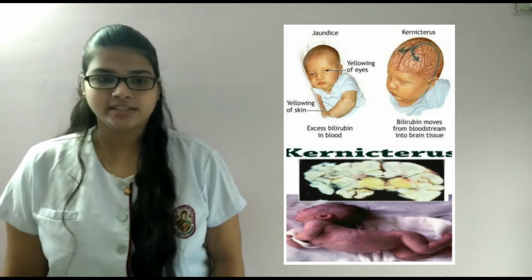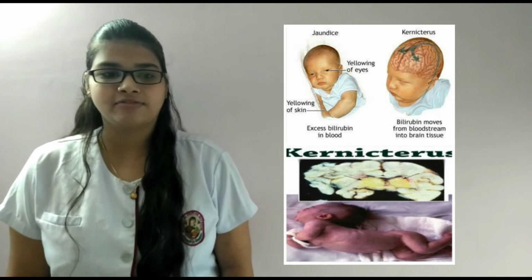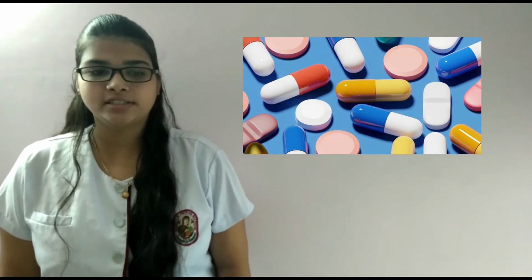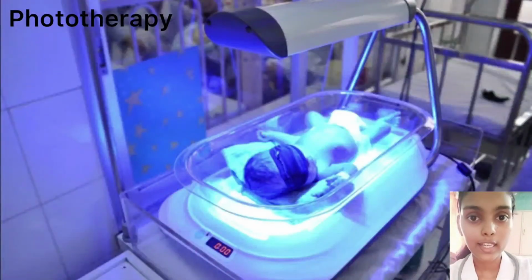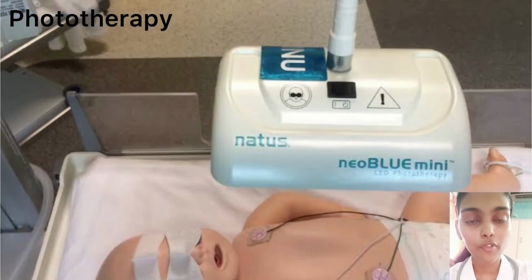Kernicterus may be present. It is a pathological term that refers to the syndrome of bilirubin encephalopathy. Treatment for this jaundice must be initiated as soon as possible. First-line therapy for jaundice is phototherapy, in which the newborn baby is exposed to special lights known as bili lights. Light helps the baby's body break down bilirubin into a form which is easily excreted by the body.